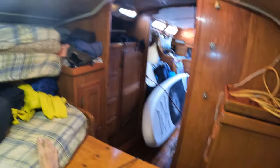So that overflowed, came through this power conduit, filled up this V-berth locker, overspilled via the power conduit again into the big V-berth locker, made its way into the bilge and tripped the bilge pump. So we've probably taken on upwards of 50 gallons of water, which is a lot of water to take onto a sailboat and not notice. And we have a very shallow bilge.